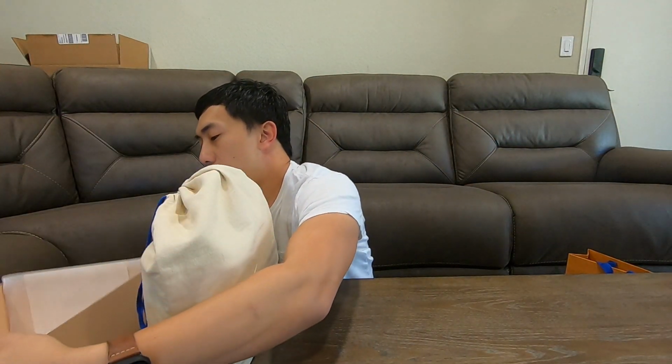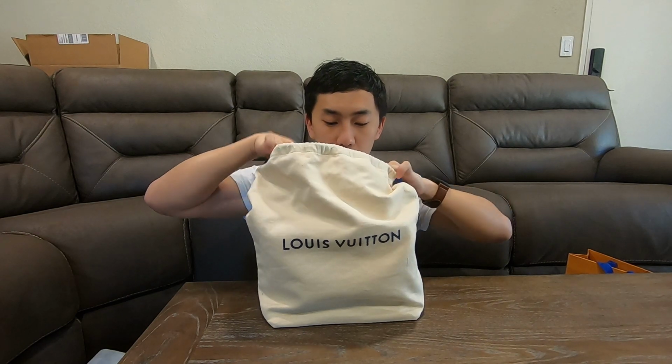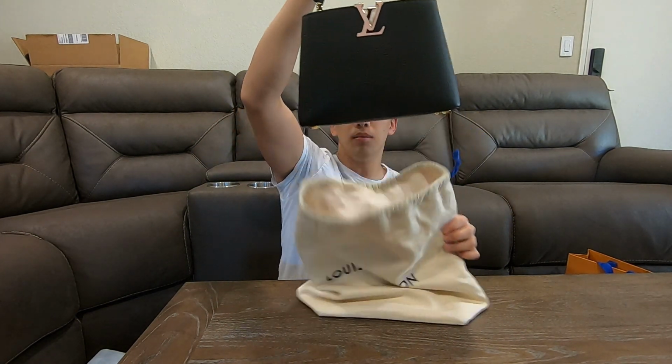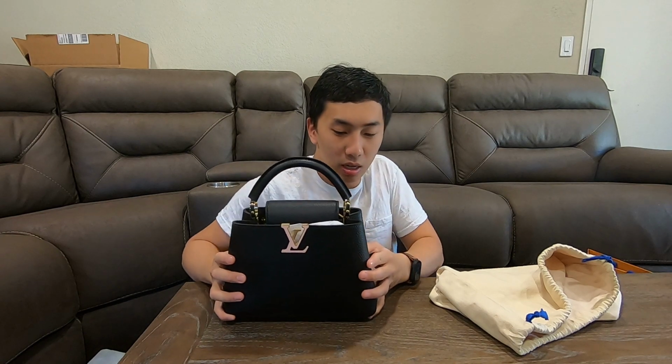So let's get rid of the box. And now we have the dust bag. Inside the dust bag, we have the goods. Now here is the Louis Vuitton Capucines that I purchased. Let's see what else is in the bag first. Nothing else of note is in the bag.